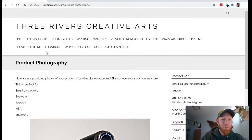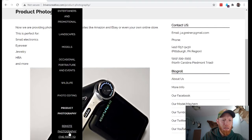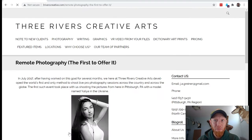Remote photography, my biggest question was, how much of this do you actually do? Do people buy this all the time? Is it once? You've done it once since July 2017. Cool concept, but I don't think the technology is really quite there yet.